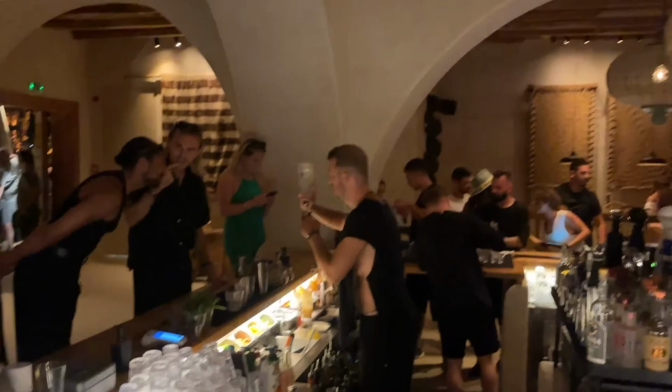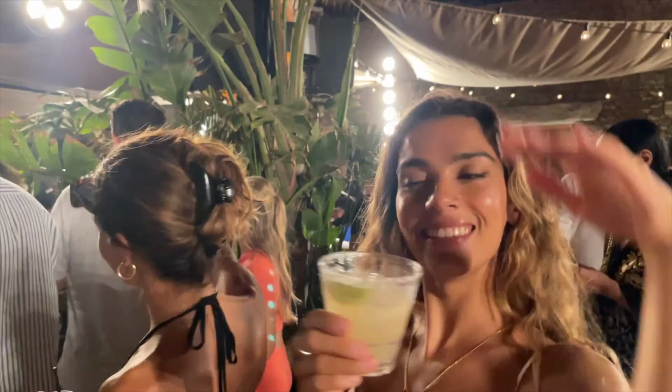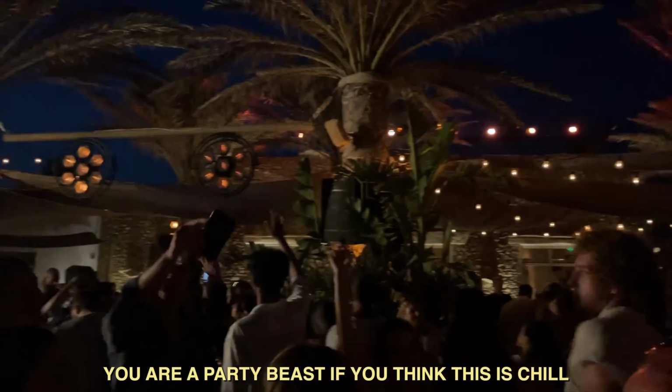Now, there wasn't any cover for us, and I was actually kind of surprised the drinks were only €17. I'm kind of shocked I'm saying that, but compared to other places, it's actually not the worst. But overall, the music was amazing, the club is so beautiful, the location is insane. The only thing that wasn't quite hitting that night was the vibe of the people there. And I don't know if it was just an off night, but people were kind of chill, which could be also a good thing if you're looking for that.